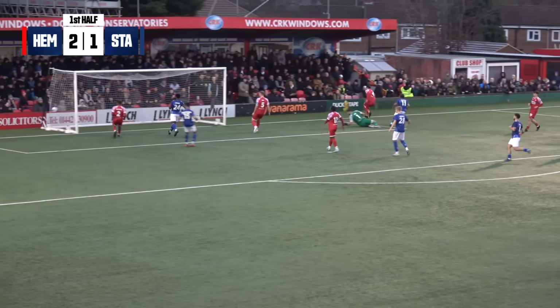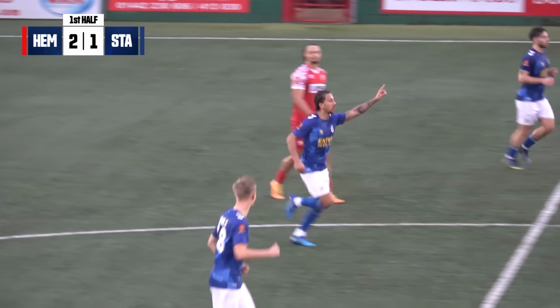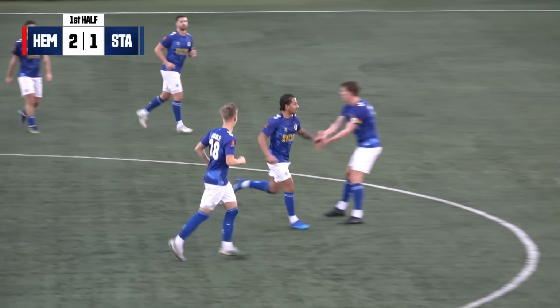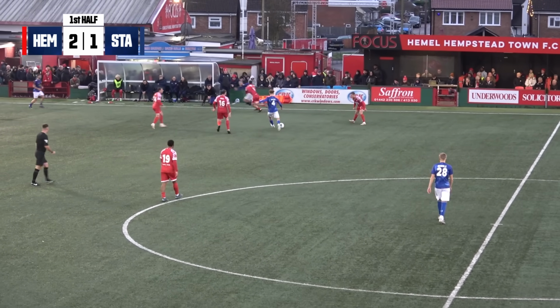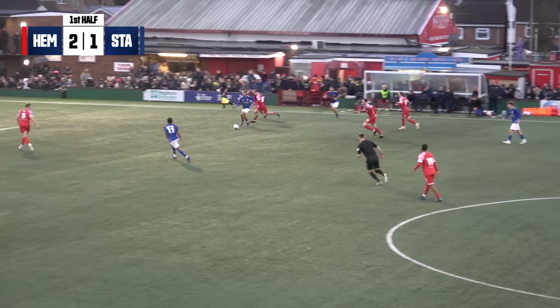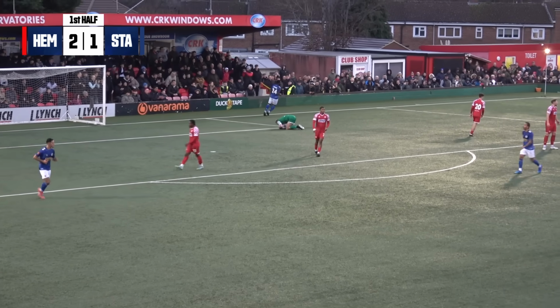Yeah, we've been talking a lot about these intricate movements and patterns in and around the Hemel box, and it's that man that we've been speaking about, Zane Banton. Great atmosphere here at the Focus Community Arena. 2-1 just before half-time, live on Mix 92.6. Dan Bowery pokes it in towards Ibi Akambi. He would have been offside anyway.